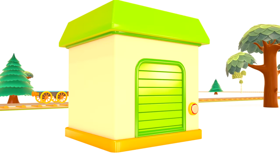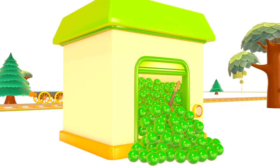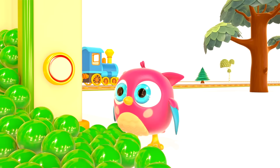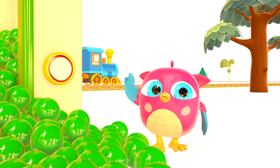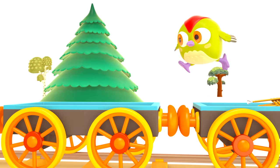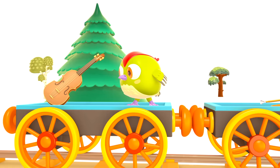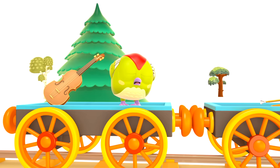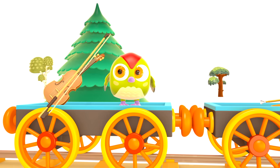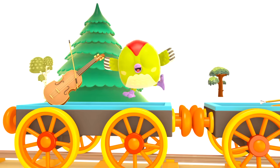Which musical instrument is hidden in a greenhouse? Violin! Peck Peck, it's a violin! A violin is played using a bow. Listen! Do you like it?